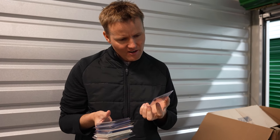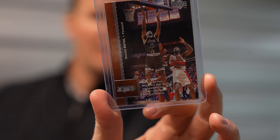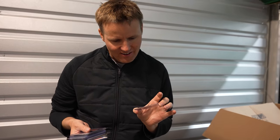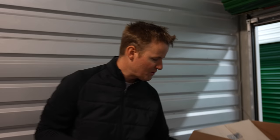Why does this say Kobe on it? Is this like an error card? You've got Kobe Bryant on the back. See, it talks about Kobe Bryant. You flip it over, it's got this guy from the Magic. Is that an error? That's kind of amazing. Domino. I would imagine it's worth probably a bit more than $1 now.